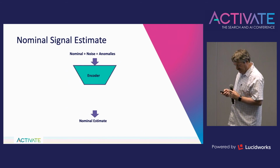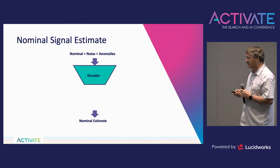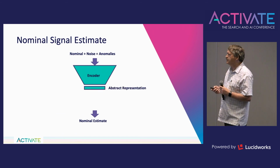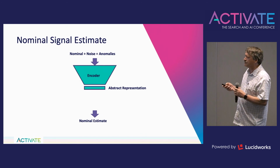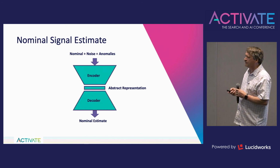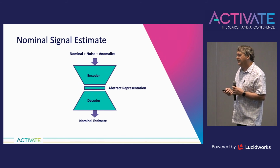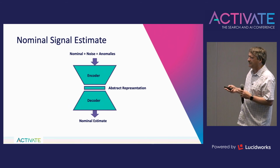It divides the neural network up into three parts. The first part is an encoder. So we take the original signal and encode it into this abstract representation. The abstract representation is a shorter representation than the actual input. Then we decode that when we're done. By doing this, it forces the model to create a representation that just remembers the important parts of the signal, and it forces it to discard the unimportant parts of the signal, which is what we want.